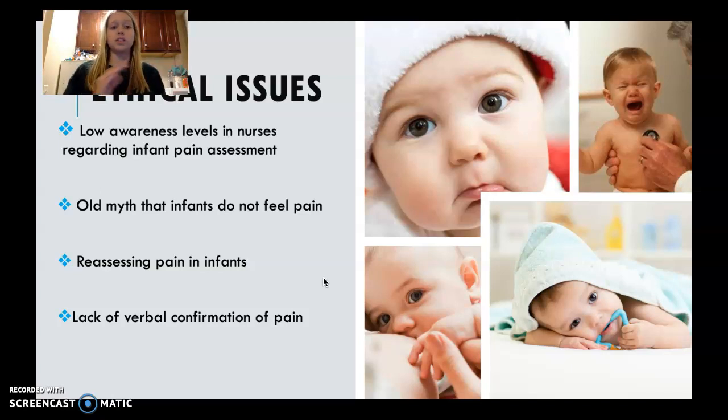We do the assessment, we do the information, but we really need to make sure that we do those hourly rounds, which is why they're so important. And then the lack of verbal communication of pain. We don't have that numeric scale like we have with adults. So that is an ethical issue, because it's difficult for nurses to determine if they're assessing the degree of pain appropriately.